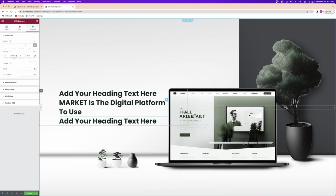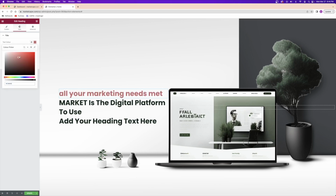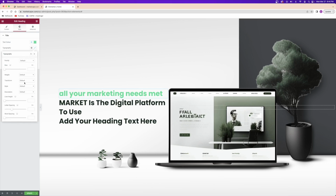Let's go ahead and edit the next two, which is the top and bottom. So I'm gonna click on Edit Your Heading Text up here, and type something out like this. We're gonna go to the Style tab, and we will click on the globe icon right here. So instead of changing the color manually and picking a color, I can go to the global icon and use my color palette that we just edited a few minutes ago. So I'm gonna use my main theme color, just like this. I'm also gonna go to Typography and change my capitalization.